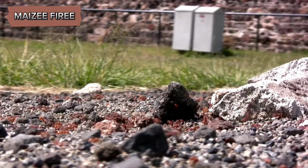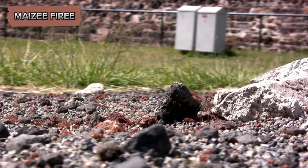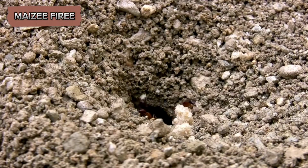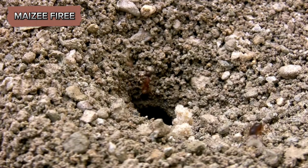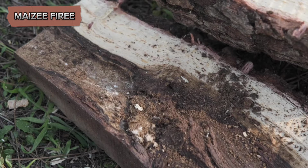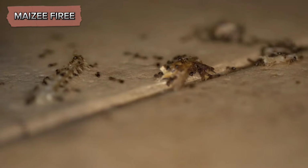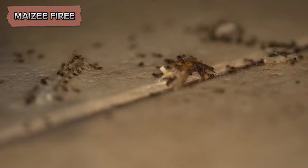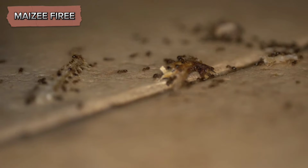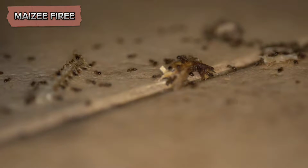Before you start looking for an ant nest, it's important to identify the type of ant you are dealing with. Different species have different nesting habits and preferences. For instance, carpenter ants are usually black or red and are known for nesting in wood, which can cause significant structural damage as they hollow out wood to build their nests. Odorous house ants are small and brown or black, giving off a rotten coconut smell when crushed, and often nest in walls and under floors.